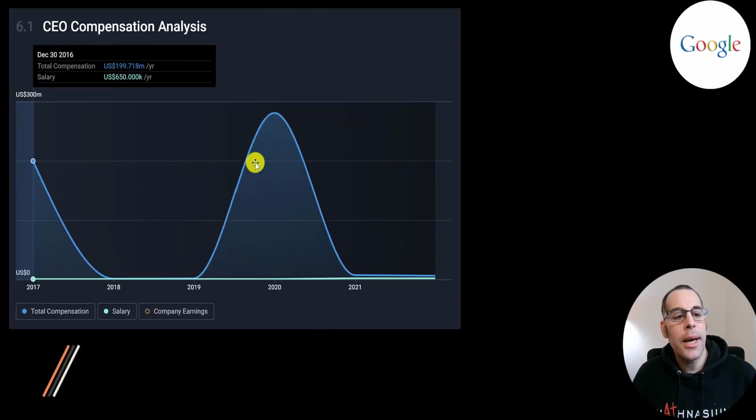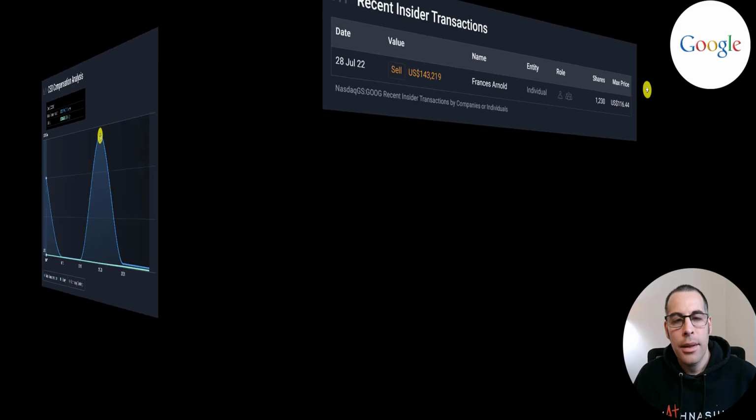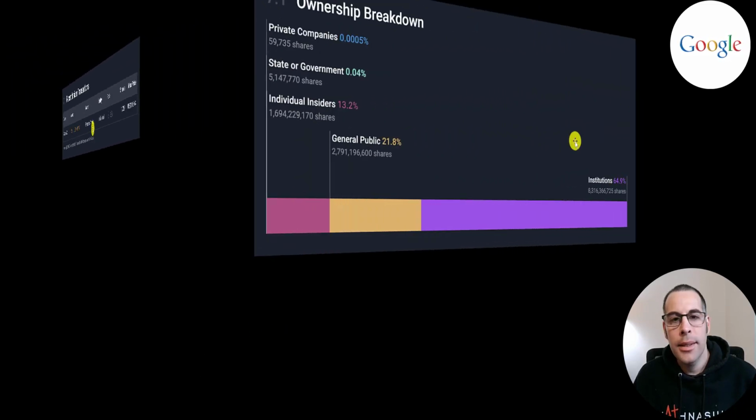The CEO's annual salary is only $650,000, and it looks like the total compensation package is just a little more. At one point, their total compensation package was about $270 million. There has not been much insider trading. There's only been one sell for 1,230 shares by Francis Arnold.